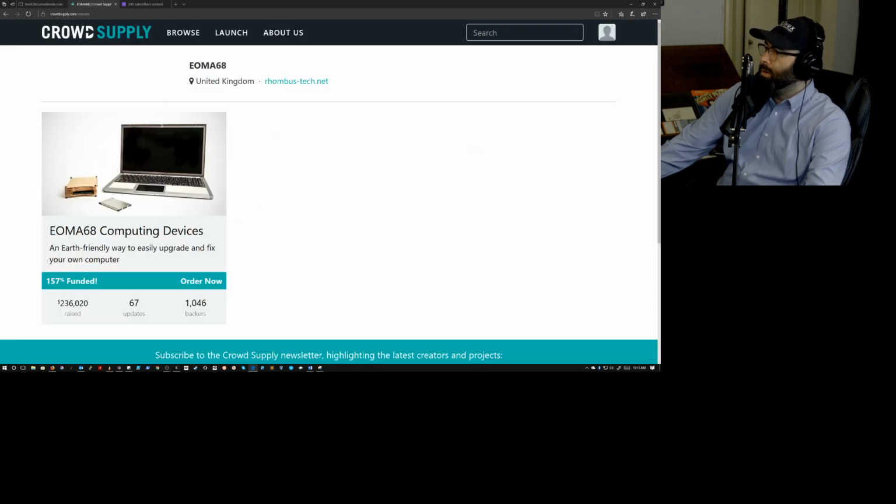Yeah, the Eoma 68. So this is basically the device that they sell, these little compute cards, and you can put them in a laptop or put it in a desktop or whatever it was. It's supposed to be modular, easy to fix. All of the horsepower is in this little card, so you can go ahead and replace that. So the theory being that every few years, if you need to upgrade due to performance reasons or memory or things like that, you just upgrade the card, and then the rest of this device doesn't just get thrown in the bin. So cool idea.